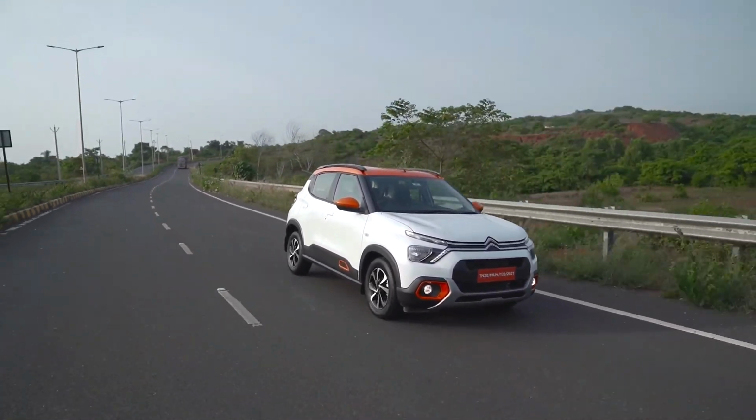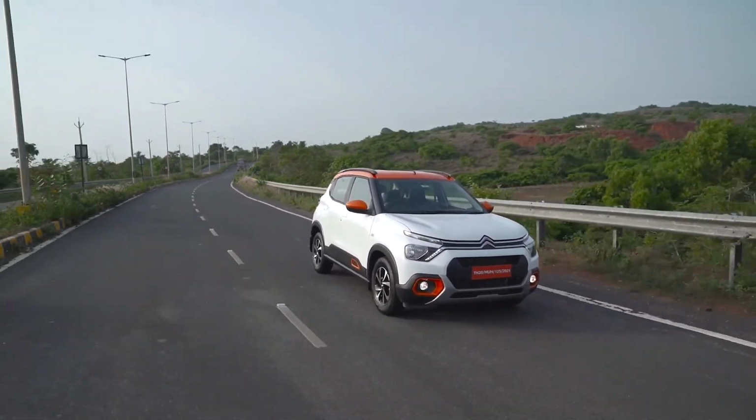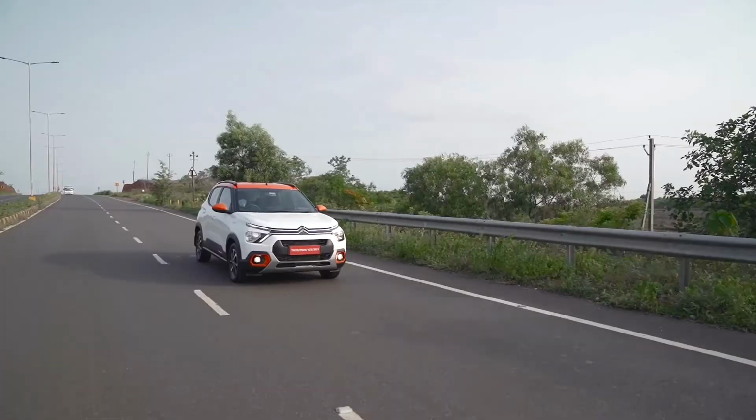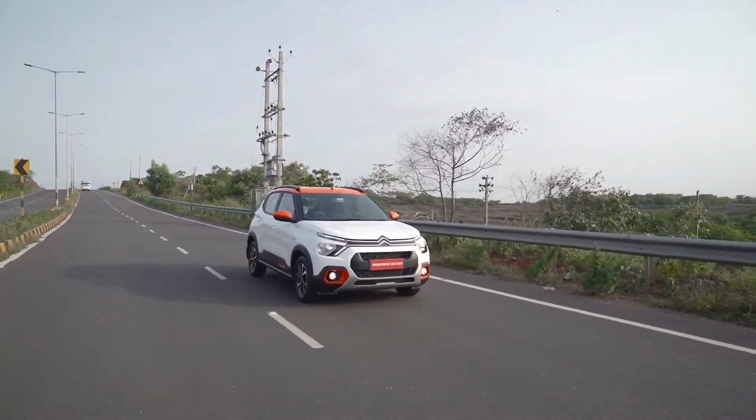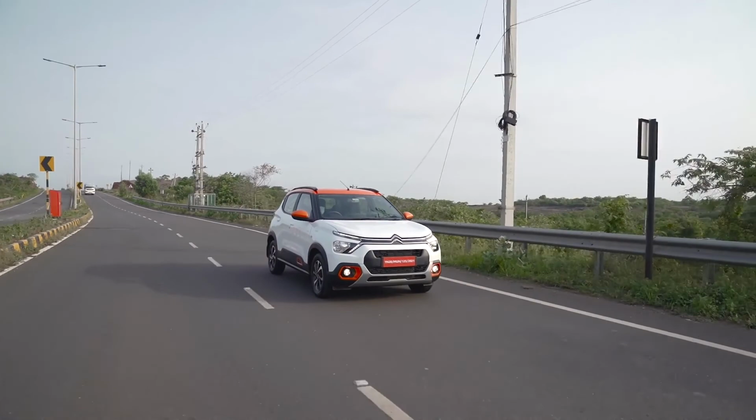Even if you're pushing harder, if you're driving normally all the time, you're really going to enjoy the refinement that is on offer with the car. And be it at any speed, road noise does creep in inside the cabin to a certain extent, and that is normal for the segment SUV.